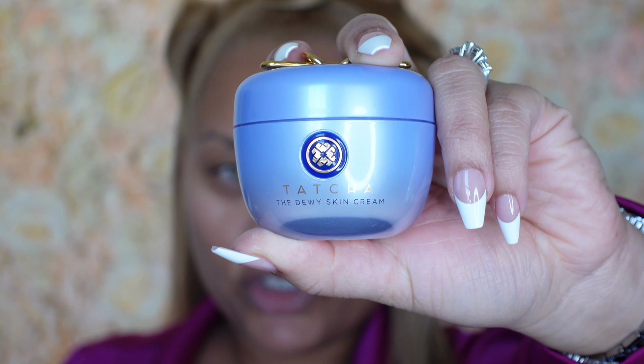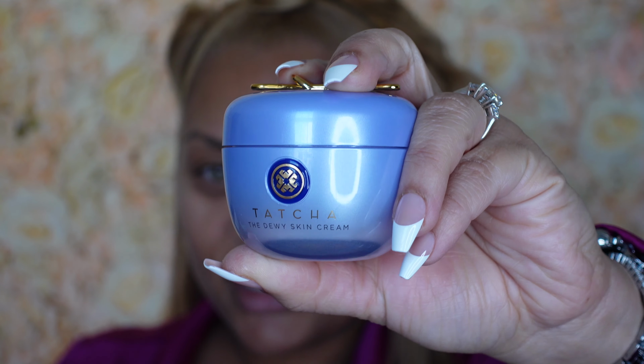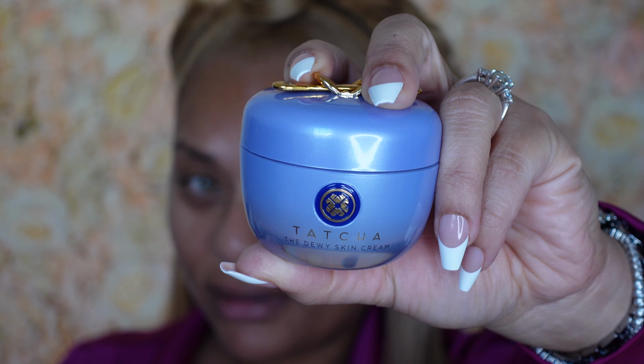I've been using this moisturizer lately. I think that it's working all right. It's not my absolute favorite because I feel like I have to put it on more than once in a day. But it was given to me. I didn't buy it. The Dewy Skin Cream by Tatcha. You Tatcha me, I Tatcha you. I have no idea how to pronounce that, but you get what I'm saying.